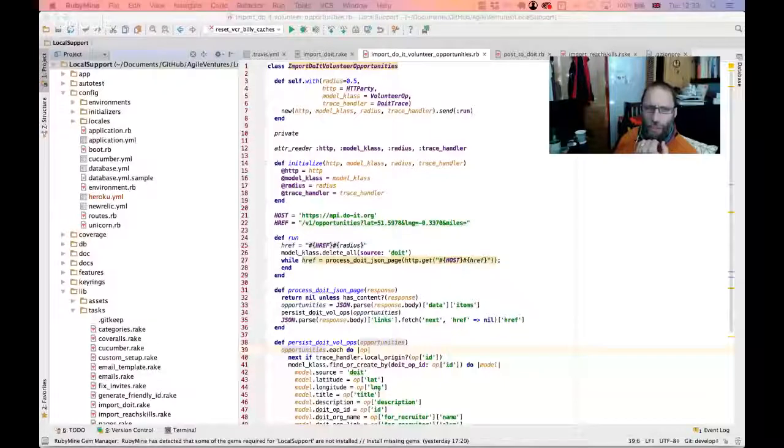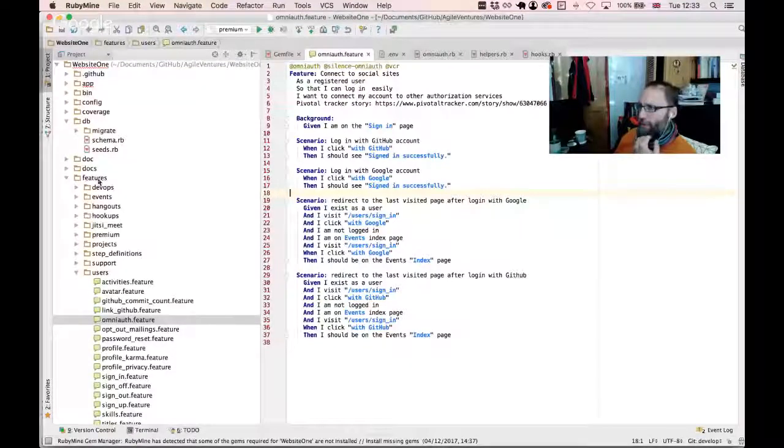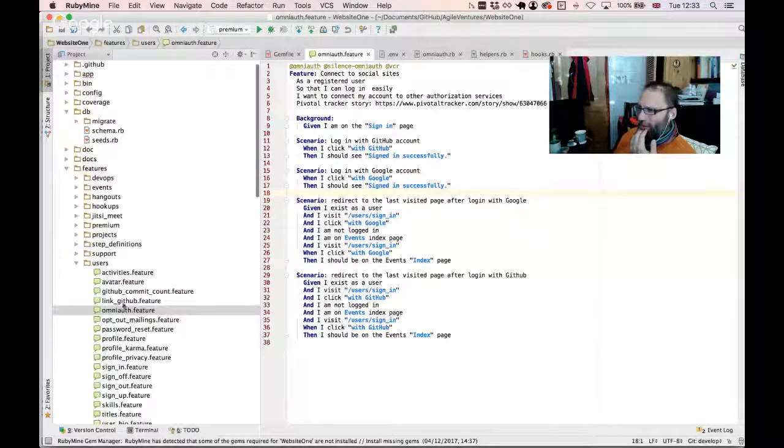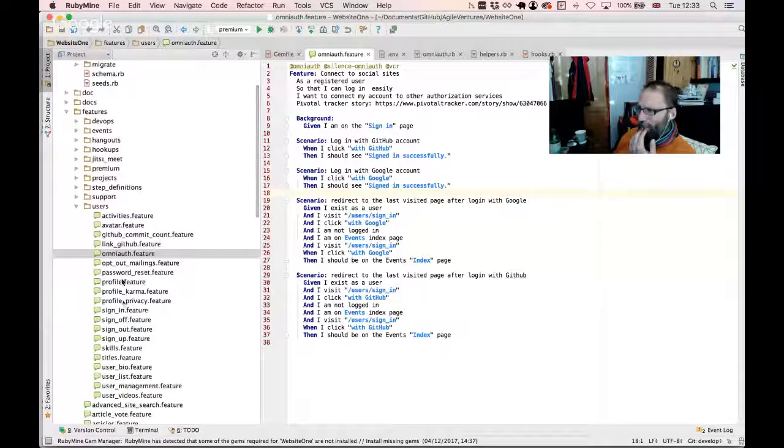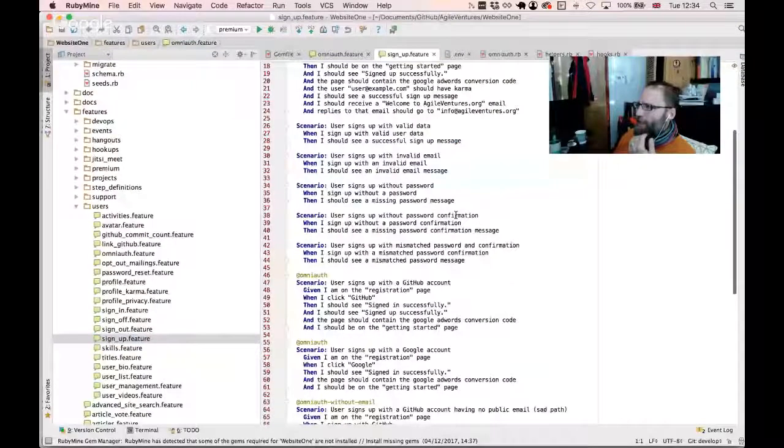So let's see. I think all of the tests for this are in the features directory. There may well be integration tests and so on, but if we look at the acceptance level tests, we've got features, then users, and then things like the OmniAuth feature and the link GitHub feature. Those are probably the two. Here we've got these two checking for being able to log in with GitHub and Google. I guess sign up will have other things here as well.